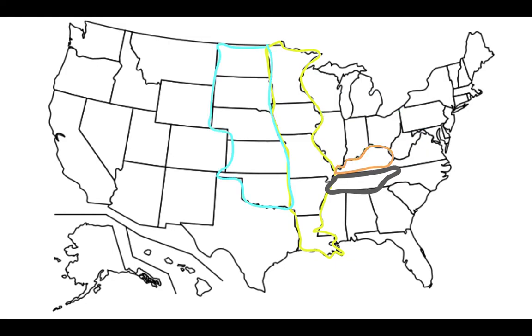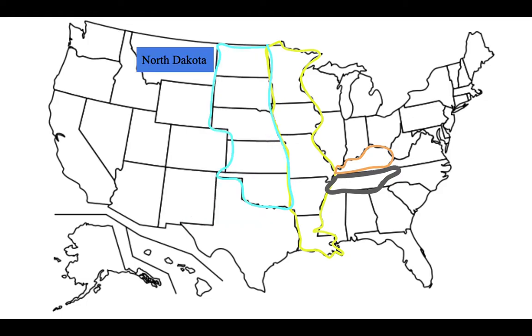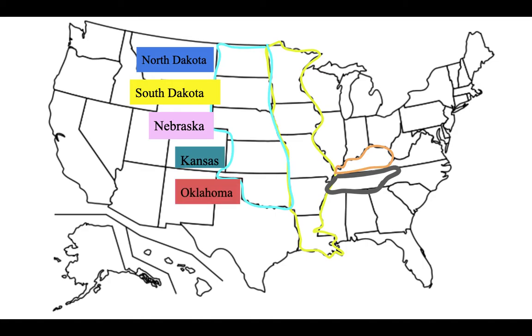Now, as Mimel is making his travels, he needs a backpack. Here's his backpack. And backpack has two K's in it, so we can remember these states on Mimel's back as all having a K in them. First up, we've got North Dakota, of course, South Dakota, Nebraska, Kansas, and finally, Oklahoma.